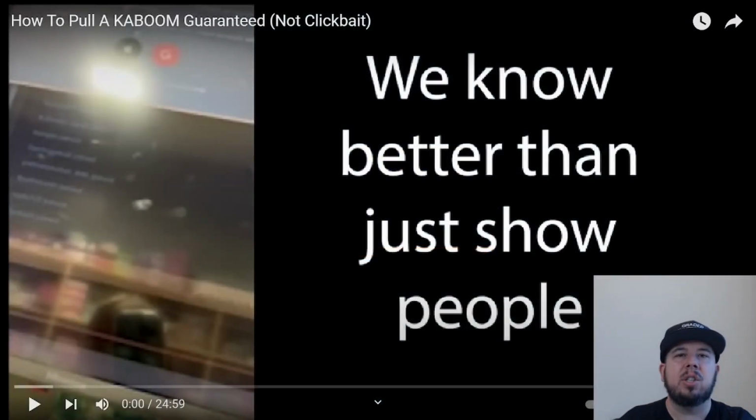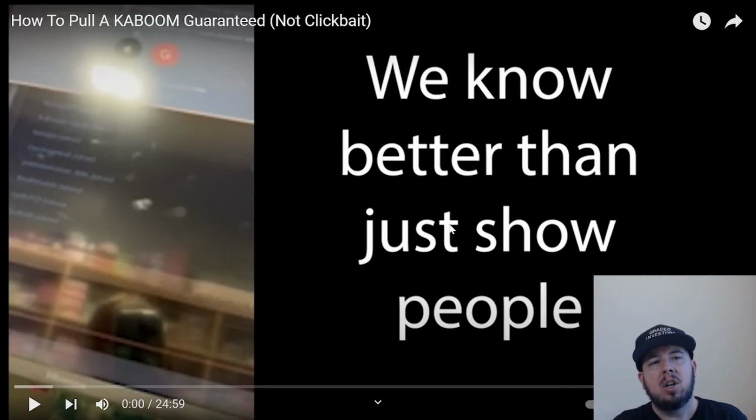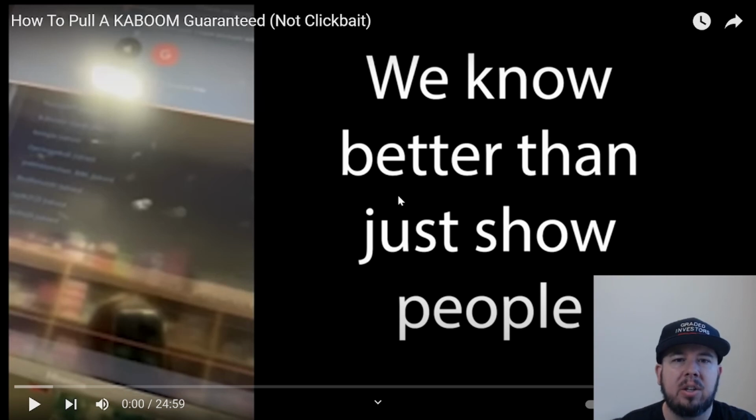All right, guys, so there's a ton of speculation: could the code on the outside of the box allow you to know that there's a kaboom inside? Let's jump into the video.